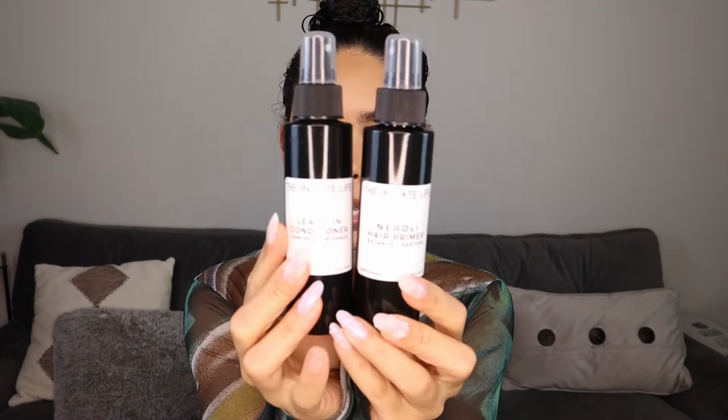I'm gonna go ahead and start with my prep products, which is the hair primer and the leave-in conditioner from the Innate Life. No matter what stylers I end up using, I always start with my primer and my leave-in conditioner. So I'm gonna take my hair down. It's still pretty wet actually. I didn't dry it with the towel. I just clipped it up right away and let it be while I got ready.